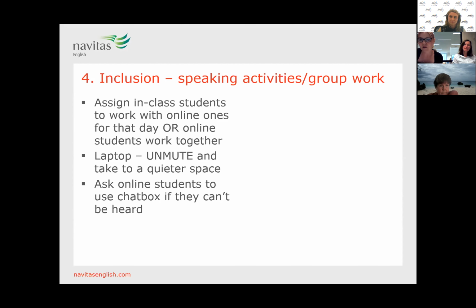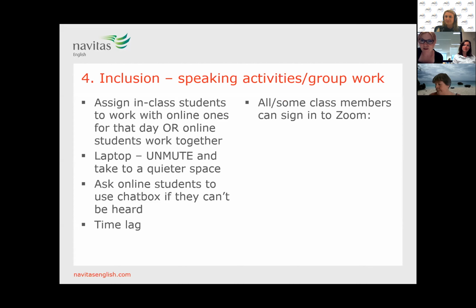If students can't be heard, use the chat box. Sometimes it does get overwhelming in group work, so use the chat, have that system to say, here's what I'd like to add. There's also often a time lag to consider. So that's another factor, and again, it's just normalizing that. It's just a pause before you might hear what the online students have to say. I mean, we've all seen it in the news in recent times.